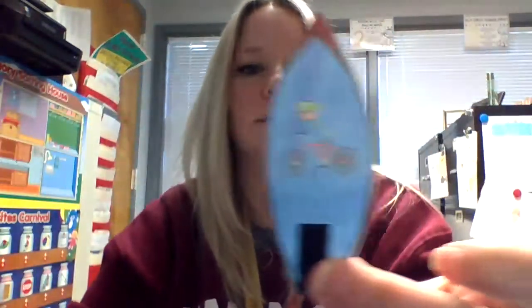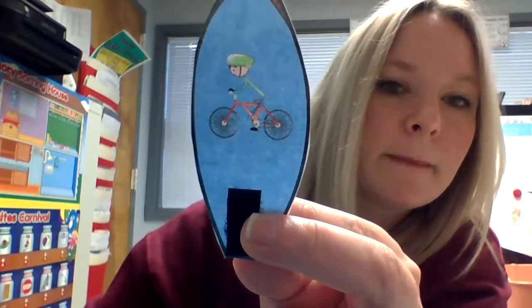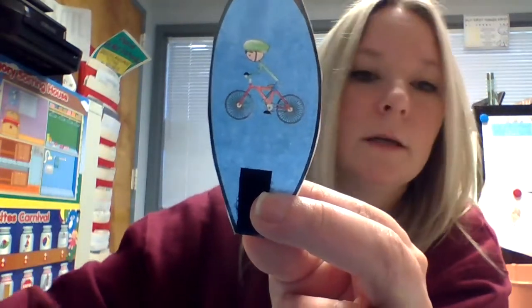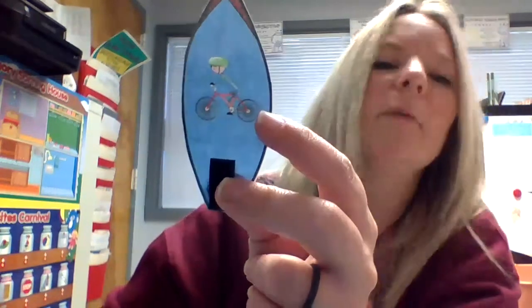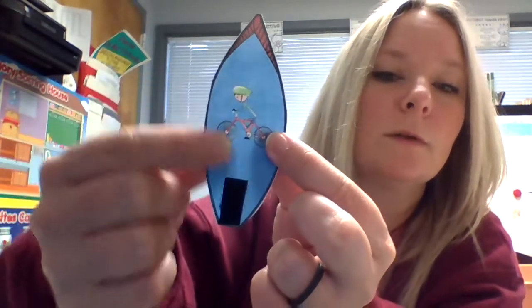Now, let's get this one. What is that? What is he riding on? He's riding on a bicycle. You're right. And what color is this feather? Blue. Very good. And tell me, this bicycle, does it have 4 wheels or 2 wheels? 2, you're right. 2 wheels. 2 wheels on the bicycle.